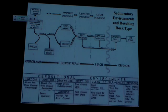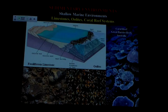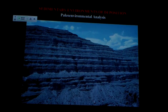So with those things, I'm looking down in this part of the system, aren't I? I'm looking at a little higher energy. If I start seeing things like this, these fossiliferous limestones, or these neat little oolites that formed in the swash zone, or coral reef type of debris, I know I'm going to be offshore. I'm not going to be back here on the beach, but I'm going to be in a band paralleling the shore out in shallow water.